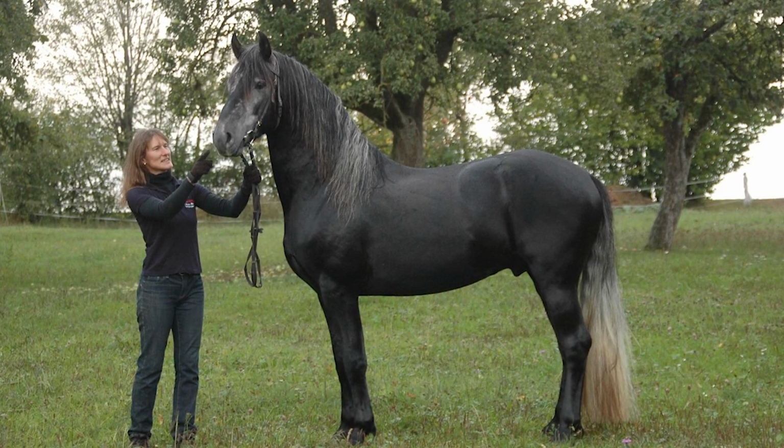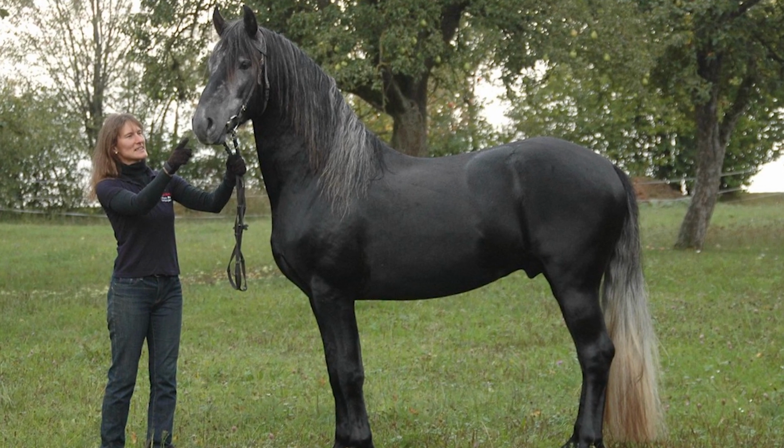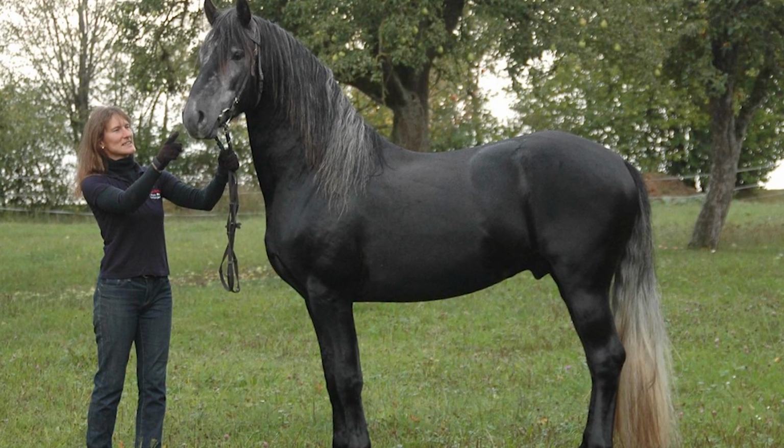Fallen crest. This is caused by a nuchal ligament in the neck. If this ligament is longer than the neck, then your horse happens to suffer from the fallen crest genetic defect.